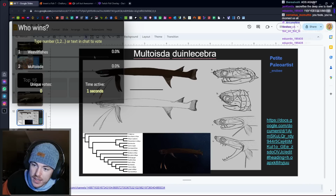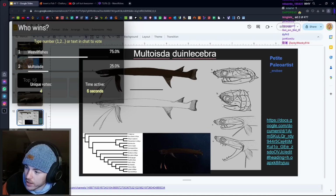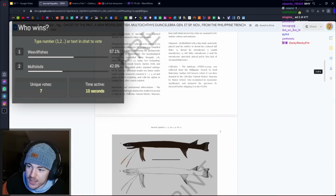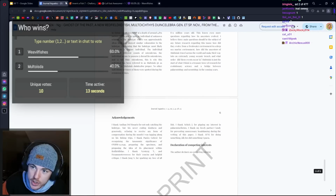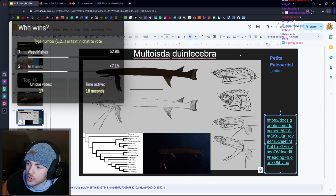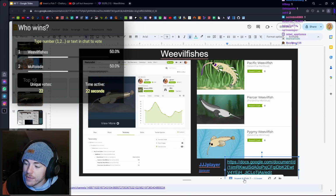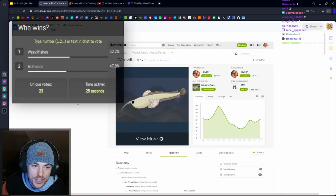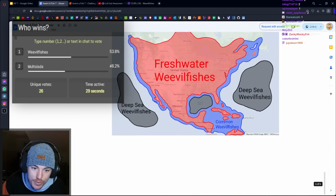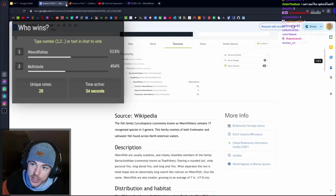As a reminder, Multoisda, the Spec Evo paleo art from Petite Paleo Artist with an entire preprint from the Journal of Aquatics, giving all of the information as if it was being described as a real species, and an in-depth breakdown of the skull anatomy, facing off against weevils, but as fishes. And there's a lot of them. There's like 6 of them, and there's a range map, and there's an entire spoofed iNaturalist page by JJJ user.